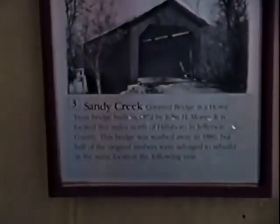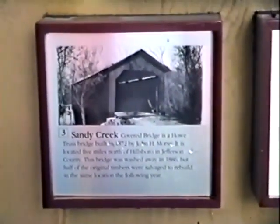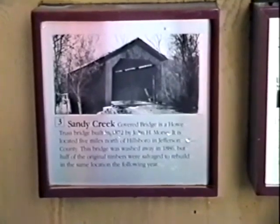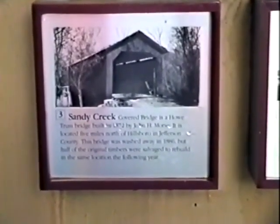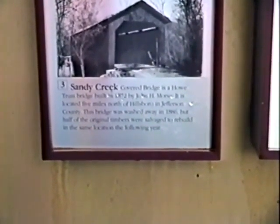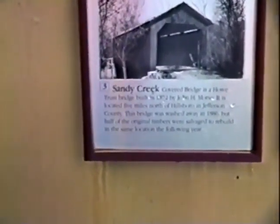Then number 3 here is the Sandy Creek covered bridge. And it is a Howe truss bridge built in 1872 by John H. Morse. It is located 5 miles north of Hillsboro in Jefferson County. This bridge was washed away in 1886, but half of the original timbers were salvaged to rebuild it in the same location the following year.